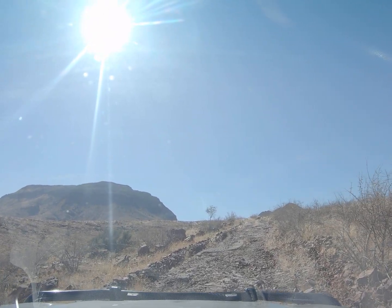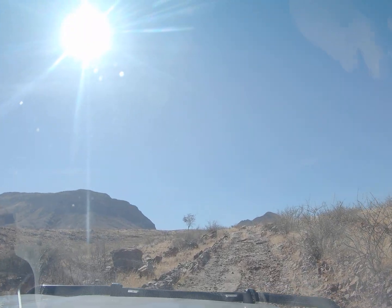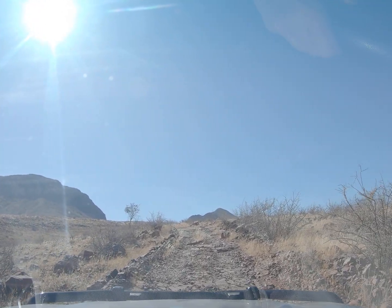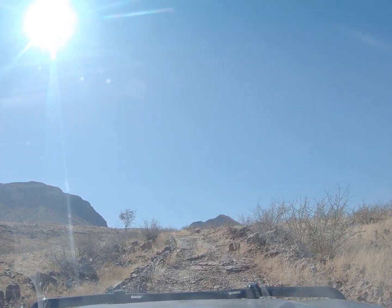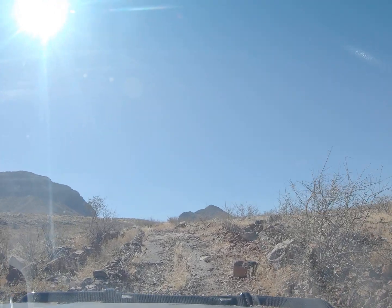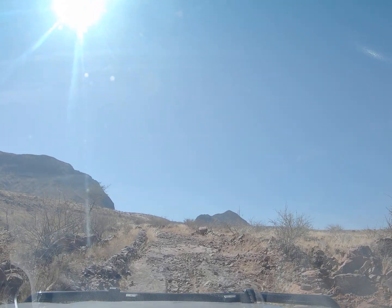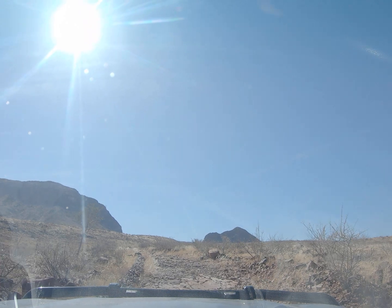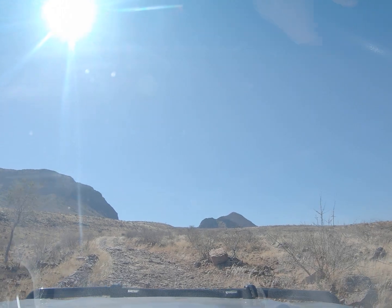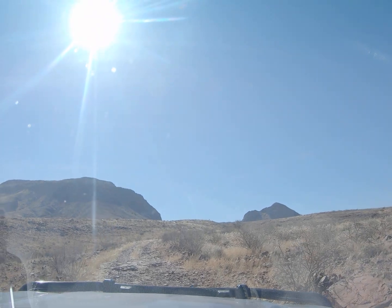So as you can see, this is definitely 4x4 country. I'm in low range, I'm in first gear. I can feel the wheel slipping a bit, and that's because I've been a little bit naughty and not deflated my tires. I know this vehicle well enough at this stage to know the kind of terrain. It would be easier on me comfort wise, and it would be easier on the vehicle if I did deflate the tires, but it's fine at this stage. Most of it's pretty hard. The step up on the rocks aren't too big, sort of 30 centimeters the maximum.